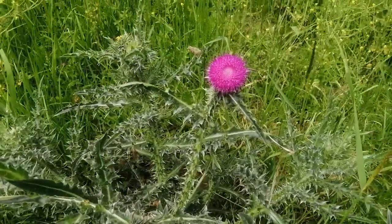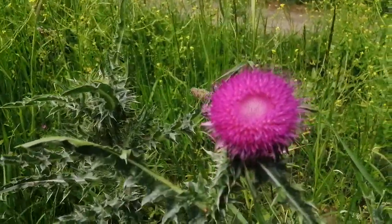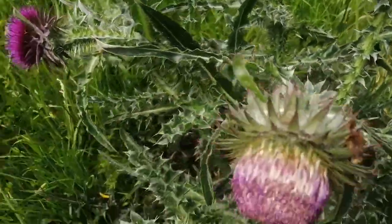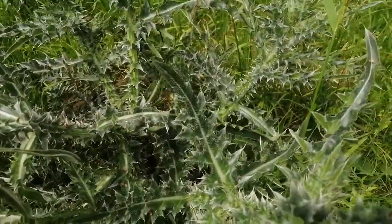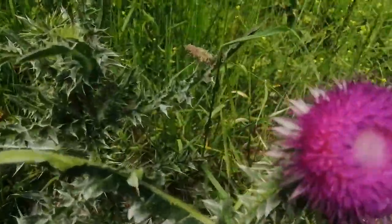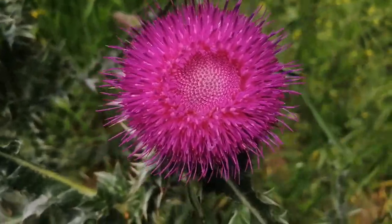Well, I can't spot any bee orchids, but what about this beautiful musk thistle just about coming into flower now? I would not like to hold on to this too hard. The leaves are wonderfully blue, and they're hairy and with sharp spines. But how about that for a flower? A composite, of course.